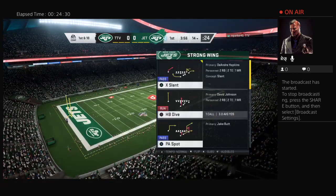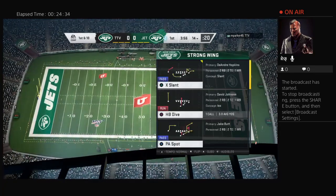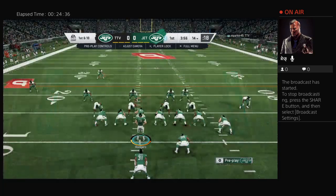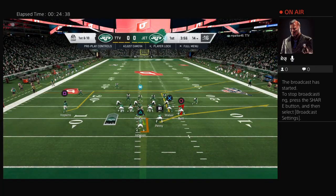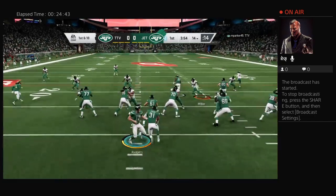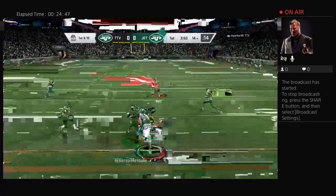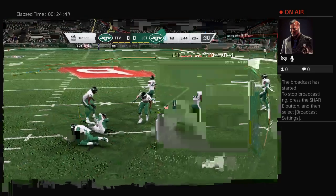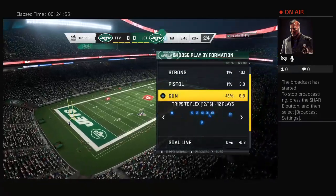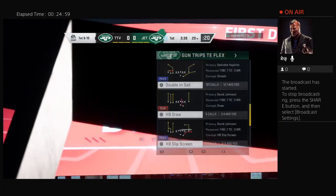At their own 14-yard line. Let's go. On first down, Rodgers. Catch made by DeAndres. Football out shy of the 30 to the 29. 16 yards on the game's first play and a quick first down.